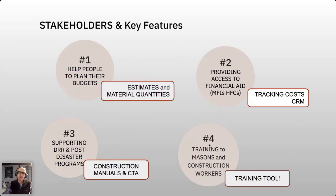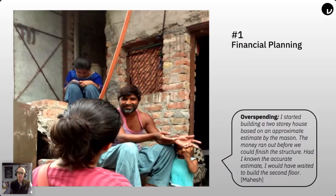And finally, skill development agencies, because as has been mentioned, low-income families depend on masons coming from the same socioeconomic background. If the workforce is not trained in a correct way or equipped with good tools, then this has a repercussion on the quality. That said, I will start with the picture of Mahesh. This is one of the samples that we collected over these years. We collected hundreds of these cases where Mahesh started his construction and eventually the cost almost doubled during construction, so his house was unfinished.